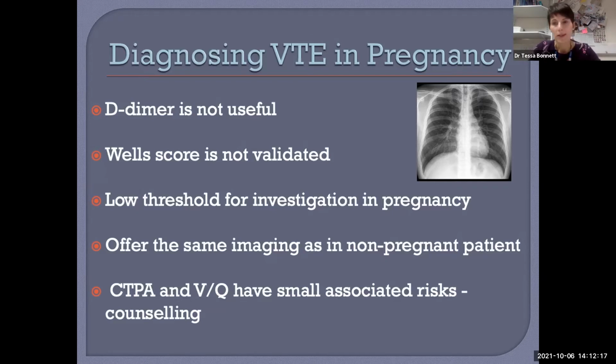There are pros and cons to both of those. So CT is useful if the chest x-ray is abnormal, because obviously it can pick up other pathology as well, like infection, consolidation.